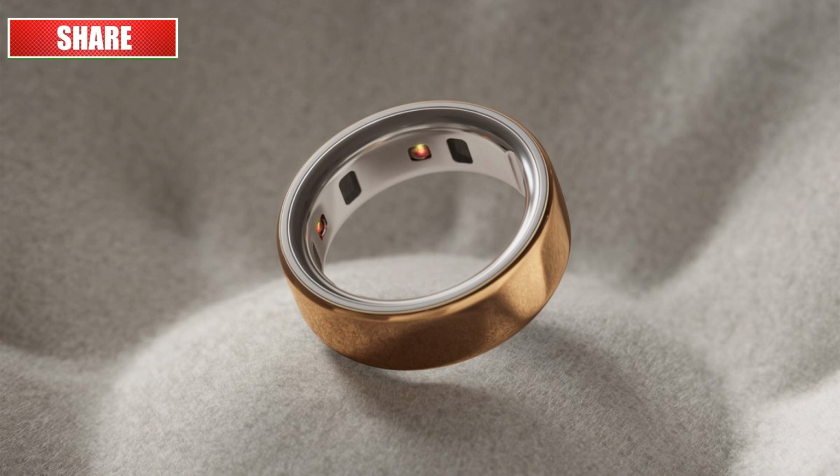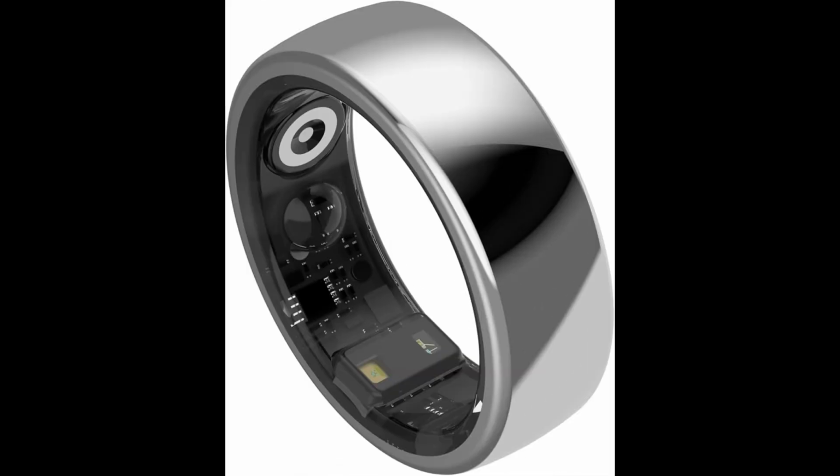Oura states that Ring 4 lasts up to 8 days on battery. However, that will be proven in everyday testing. According to the company, the new smart sensing algorithm and sensor combo can use variable LED brightness rather than one constant bright output. This is said to increase battery life since less energy is being drained day to day.